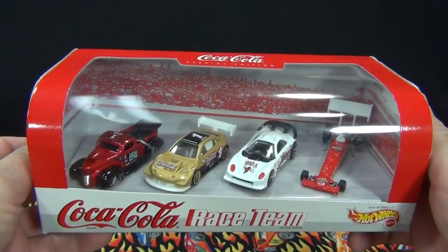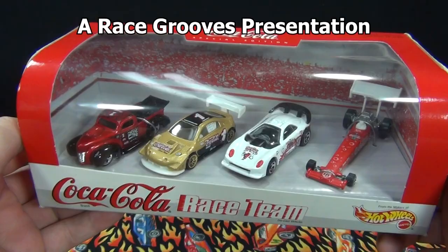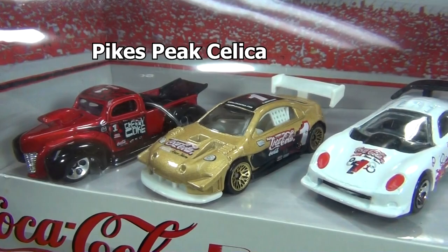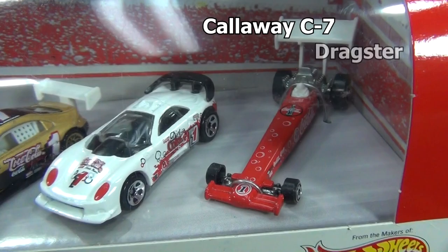Here we have the Hot Wheels Coca-Cola Race Team 4-car box set. It's got the Coca-Cola logos on all four of the cars. On the left, you got the 44 truck. Then you got the Pikes Peak Celica in gold, Callaway C7. And on the right, you have the Hot Wheels Dragster.